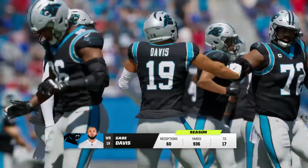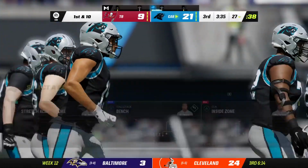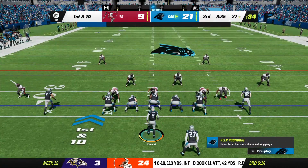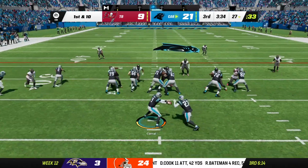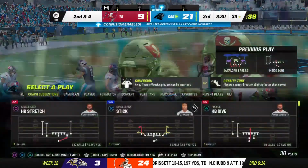Here's the Carolina offense as they get ready to take over here. As this offense takes the field, remember last drive they were moving the football, but then they threw that costly interception, so we'll see if they can right the ship here on this drive. And doesn't that just sum up football? We see it all the time, don't we?